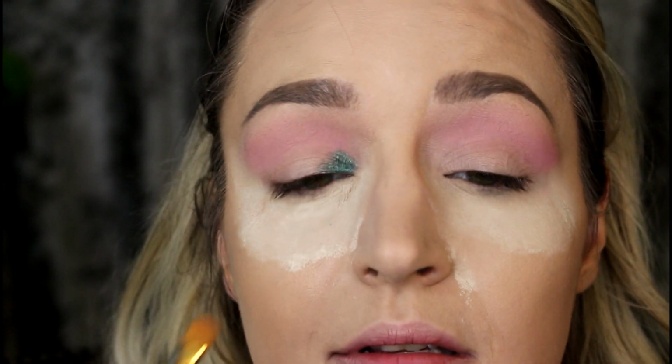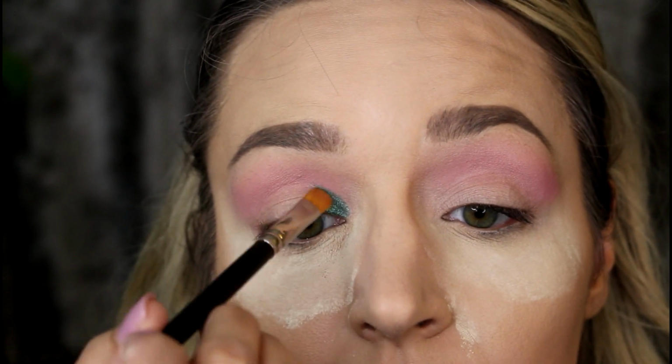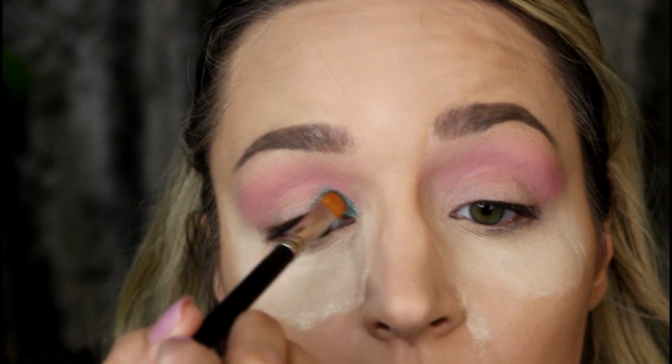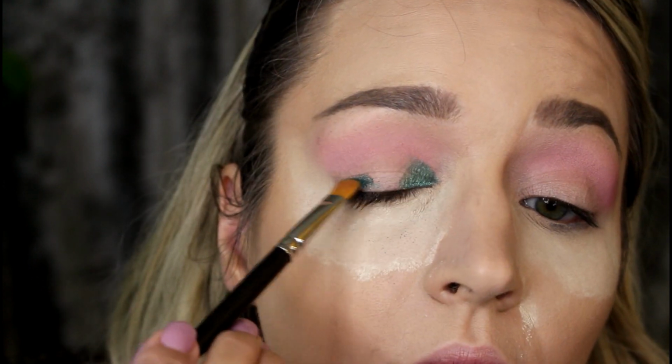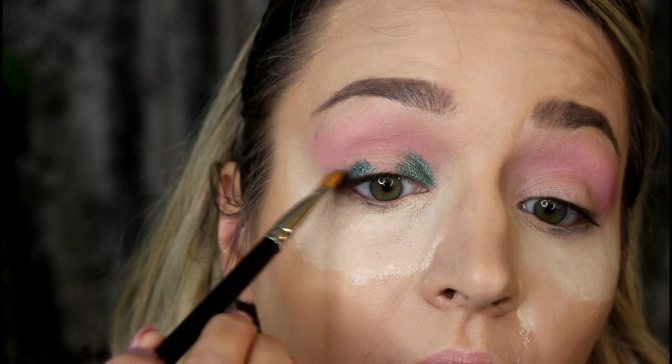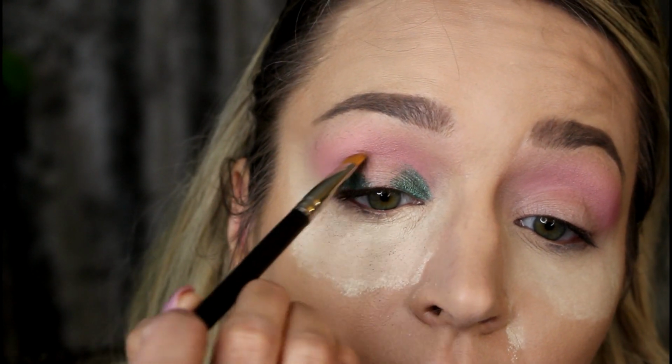It's so intense. That's just a regular primer underneath. There's no glitter glue or anything. Oh, that's so intense, I say that in a good way. Oh yeah. This is so pretty.